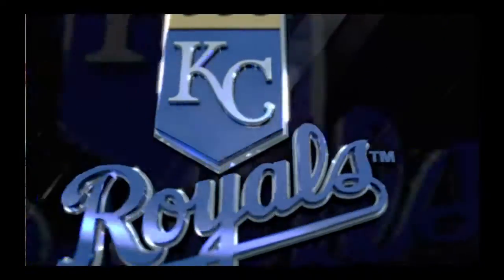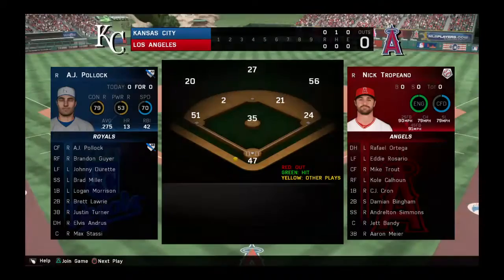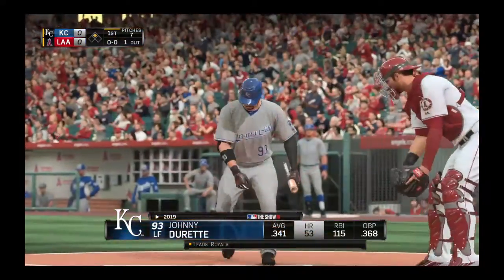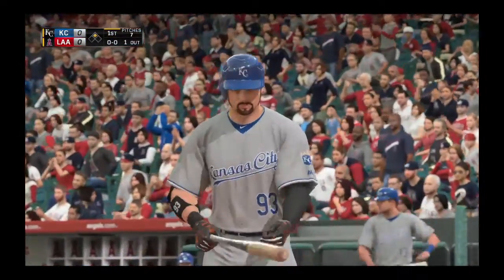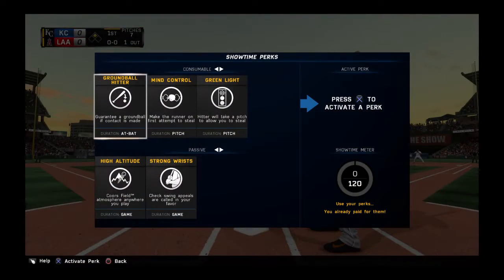With that, here are Ned Yost's Kansas City Royals in this one. Eric, who stands out to you? Oh, man, I love what A.J. Pollock does for this offense. Johnny Durrett will get his first shot here. 2 hits in 5 trips a night ago. Well, this guy's hitting over .300 on the year now, and he had a good performance yesterday as well.